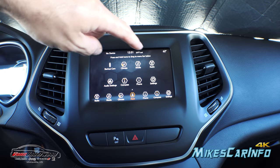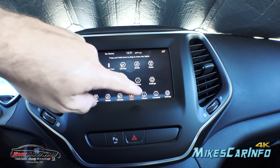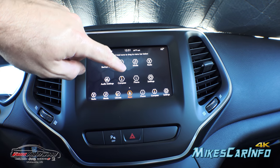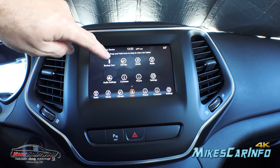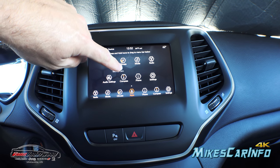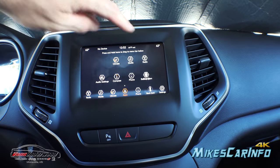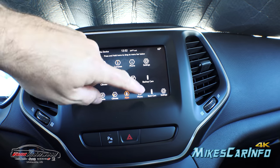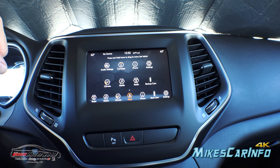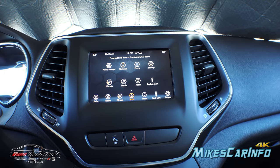But here are your other icons that you can actually swap with the ones down here. So let's say we want to have a compass there. Let's say we want to take the backup camera and move that down and replace the compass. We can do that. So now we have that option right there on the main screen, or the main icons.